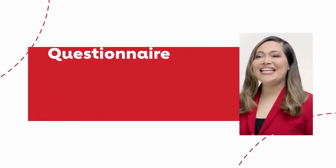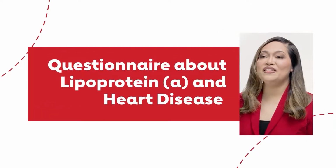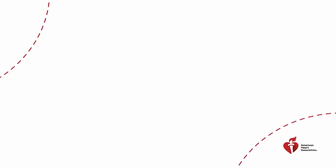Let's have some fun and test what we've learned. I'll read a statement and you'll tell me if it is true or false. Ready? Here we go. High Lp(a) levels can increase the risk of heart attacks or strokes. True or false?